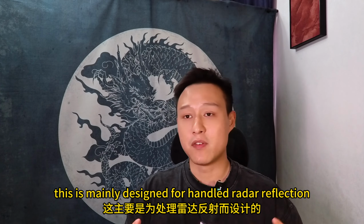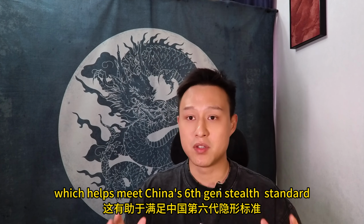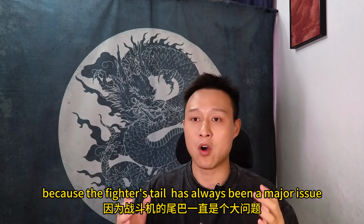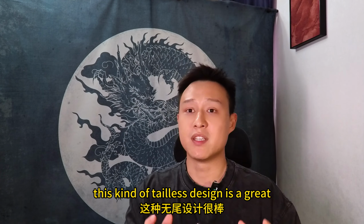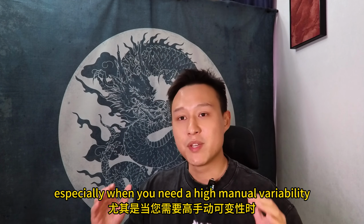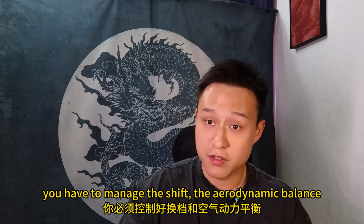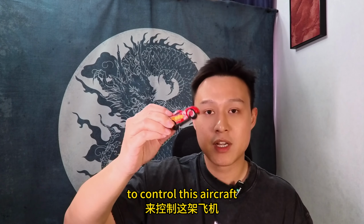This is mainly designed to handle the radar reflection from the rear, which helps meet China's 6th-gen stealth standard, full-aspect invisibility, because the fighter's tail has always been a major issue for stealth planes. This kind of tailless design is a great option for stealth, but on the other side, the flight control becomes way more complex, especially when you need high maneuverability. Without control surfaces, you have to manage the thrust and the aerodynamic balance to control this aircraft.